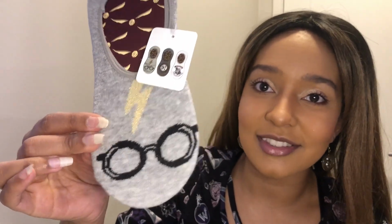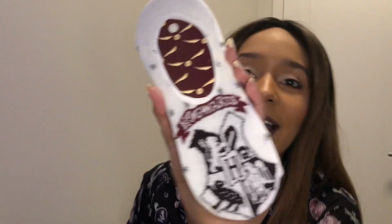So I got some of those invisible socks. This one is a Harry one. He's got his scar and his glasses on him. Platform 9 3/4 this way. And another pair. The next item, I promise, is the last pair of socks, but my favourite pair of socks, because this goes with what I am showing you next. My favourite item by far from this little haul.